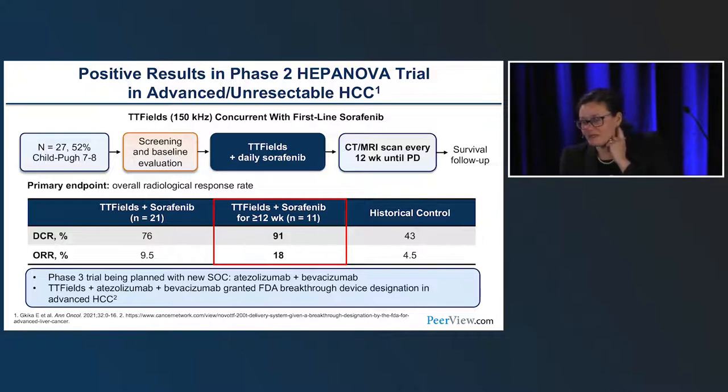And there was a phase 2 HEPANOVA trial that looked at HCC, using these TTF fields concurrent with first-line sorafenib, and they showed an overall response rate of 18% in patients that received this for more than 12 weeks, compared to a historical control of sorafenib alone, 4.5%. So it looks like potentially we're seeing more responses with this combination.